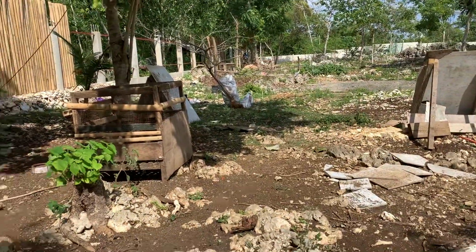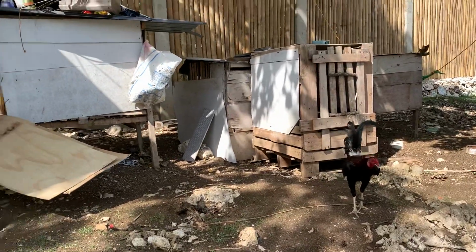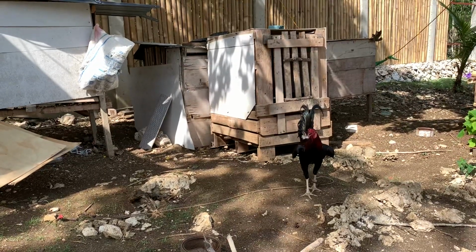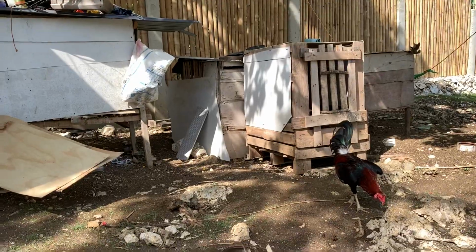We got little chicks everywhere. These roosters are all tied up. And what happens is the native chickens, they'll run around, and then these roosters will nab one of them, and that's it. And then you can have fertilized eggs.